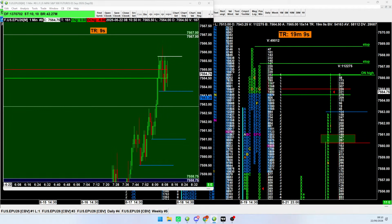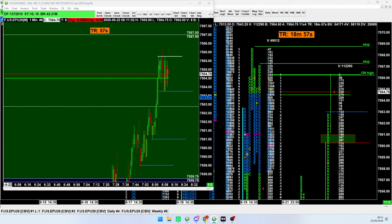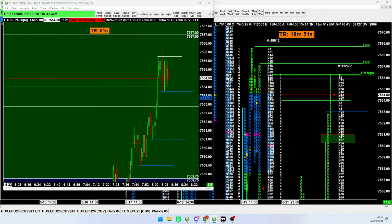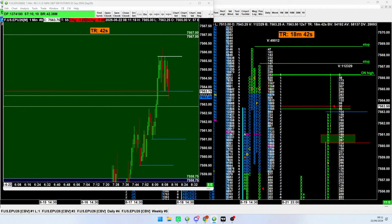See, this is distribution. Nobody's willing to pay more than 66 for it right now, 65 and three quarter. So it's back and forth and back and forth. Now, if they can hold distribution and not break that 63 and a half level, then buyers will keep coming in. If we break 63 and a half, we'll go down to the 62, 61 level.